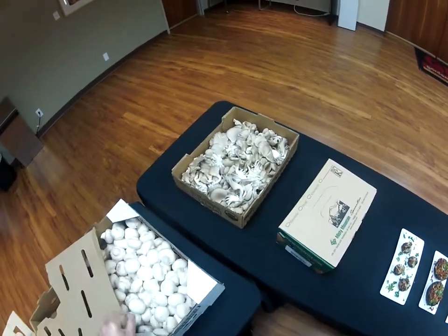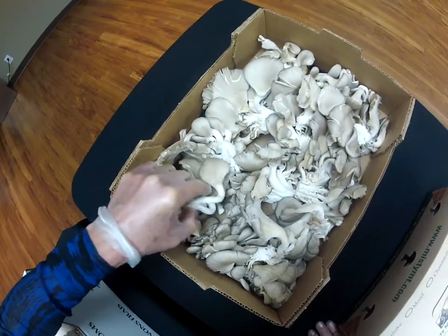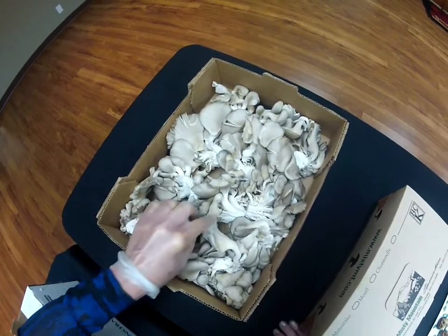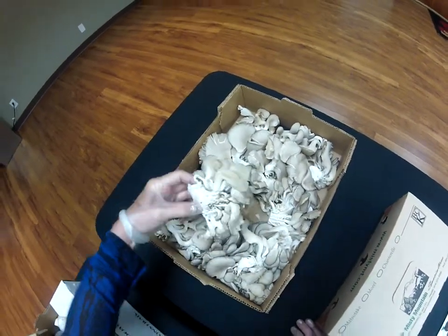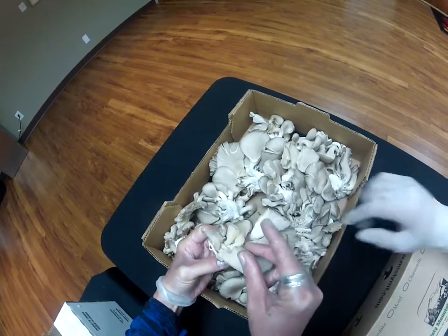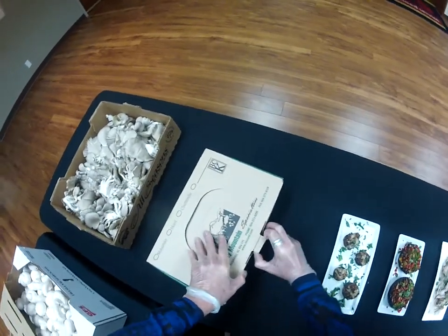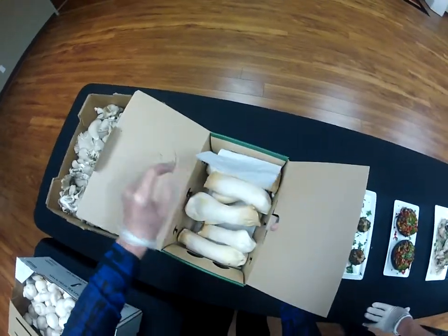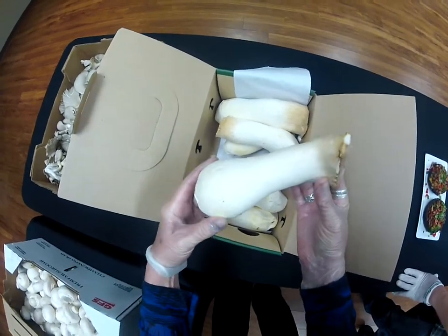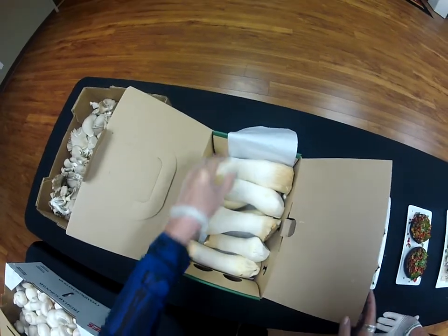And here we have a beautiful box of oysters. Again, these are good for soup, sauces, grillings. And what would you look for breaking down on these ones in particular? Same thing, darkening at the edges and any slime building up along the sides. These are looking good. And last but not least, we have our king oysters. These are beautiful looking mushrooms. Could roast them, grill them, stuff them. Lots of things you can do with those.